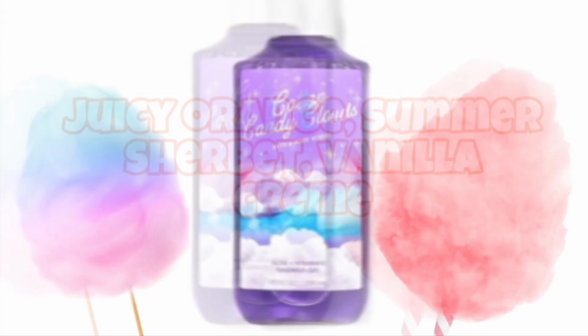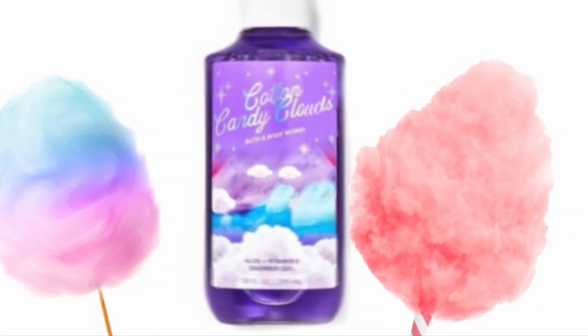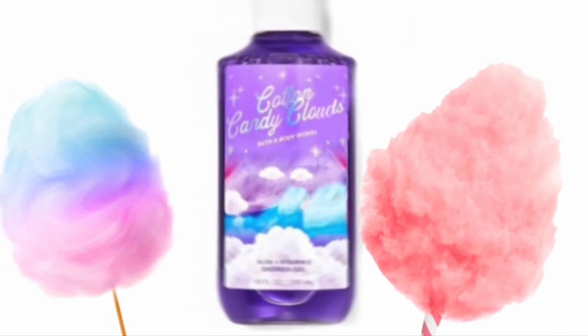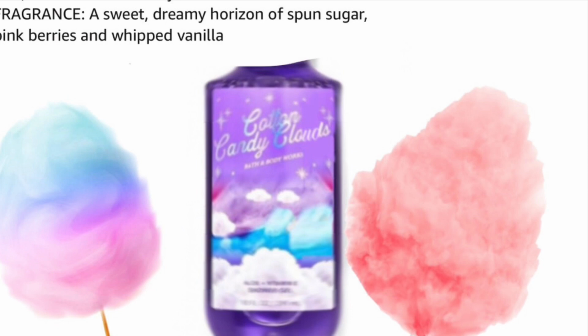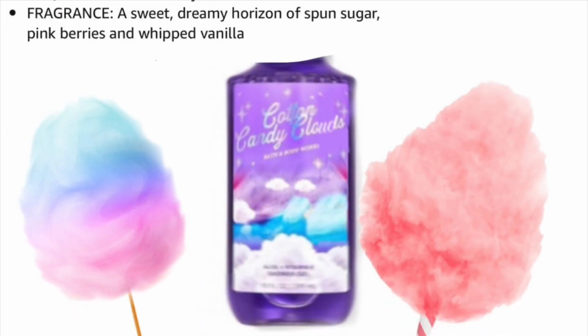which is cotton candy clouds. Now, cotton candy clouds, I already have a fine fragrance mist from last year, and the scent notes are sweet, dreamy horizon of spun sugar, pink berries, and whipped vanilla.